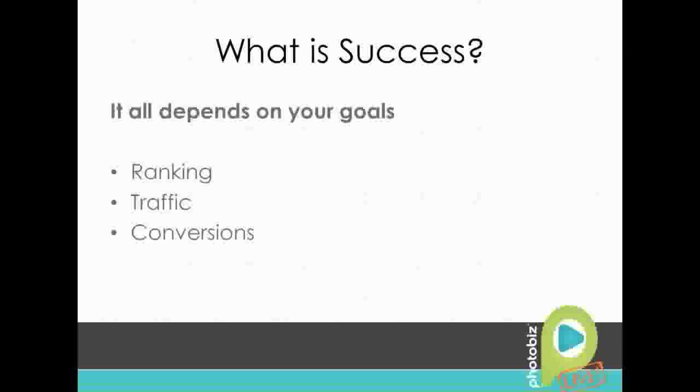The final measure of success is your conversion rate. A conversion is set by you, the site owner, and it can vary. It's the percentage of the time a visitor to your website takes some action. Now, if you are an online store, this is a very easy metric to measure. You simply take the number of sales you had this month and divide that by the number of people. And that will tell you what your conversion percentage was.